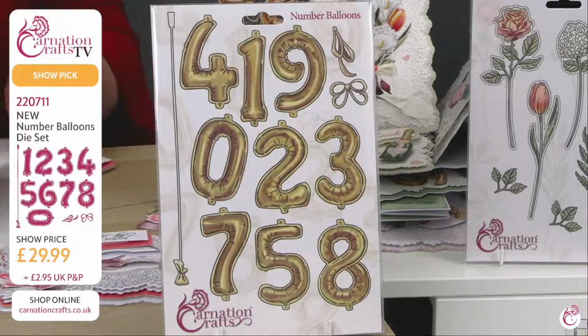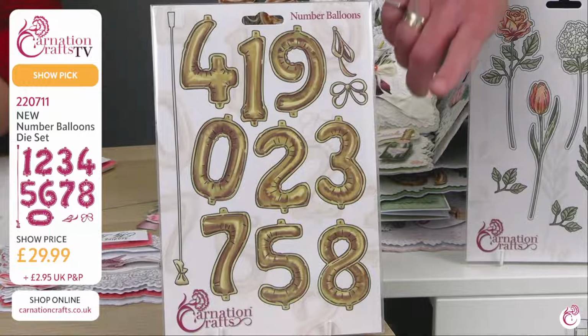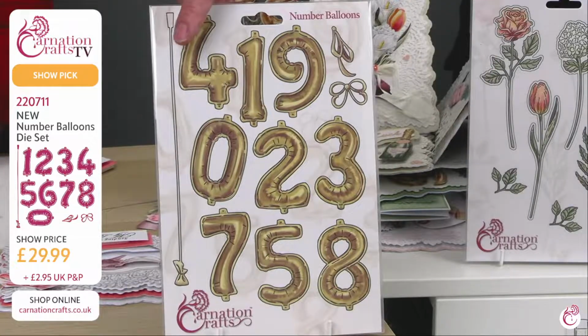Obviously the dies will cut out really whatever card you put in front of it. So if you do want to do it in a shiny or a satin finish cardstock, that would look absolutely lovely. But if you just print it on ordinary pro print paper and download the vignettes, it actually looks like that metallic foil. It's been really cleverly done, and you can print those numbers off right now as many times as you want, not just for anniversaries and birthdays, but also for phone numbers and all of that sort of thing. So you can use them in all sorts of ways. I love the fact you get the string there.